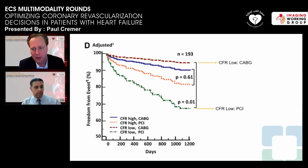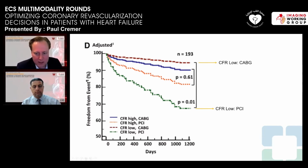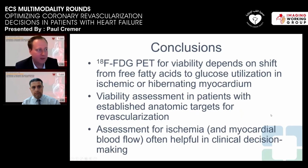So here are patients who have low coronary flow reserve on cardiac PET, and the event rates. Patients do better with CABG compared to PCI in this patient population, and it speaks to what has been a tenet for decades, really, that in general you get more complete revascularization with CABG compared to PCI. And here it's shown in the event rates: you can see the event rates are lowest in the patients with low CFR who undergo CABG.